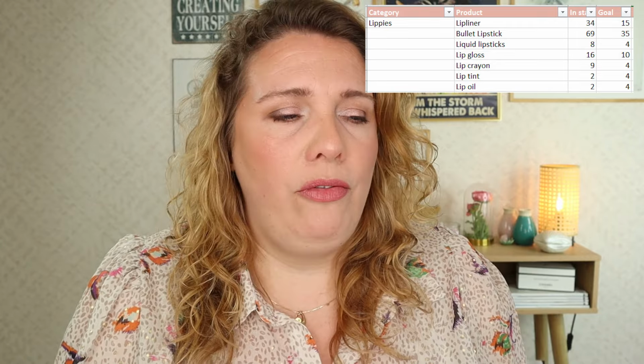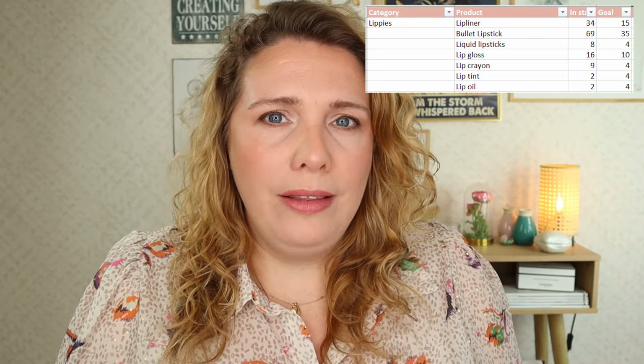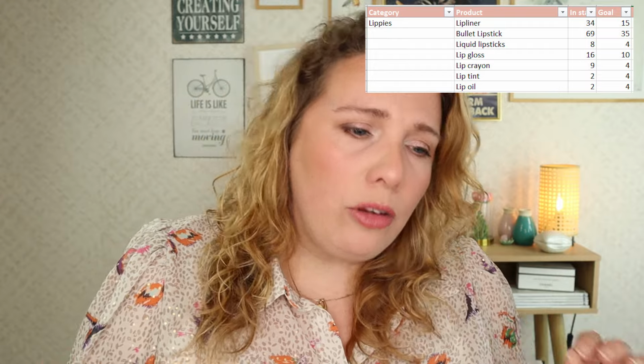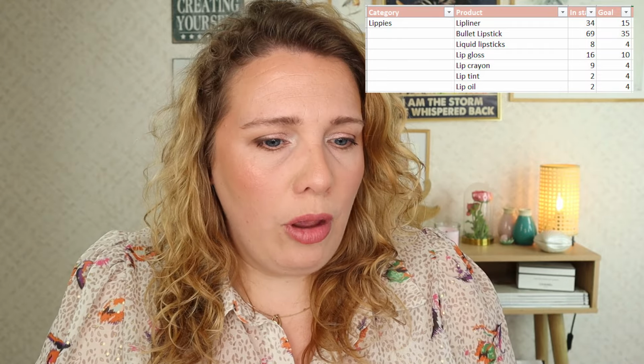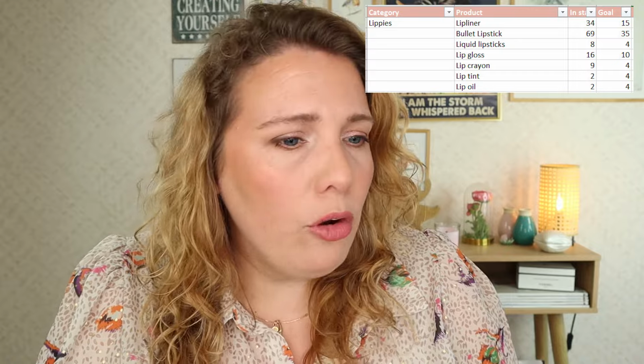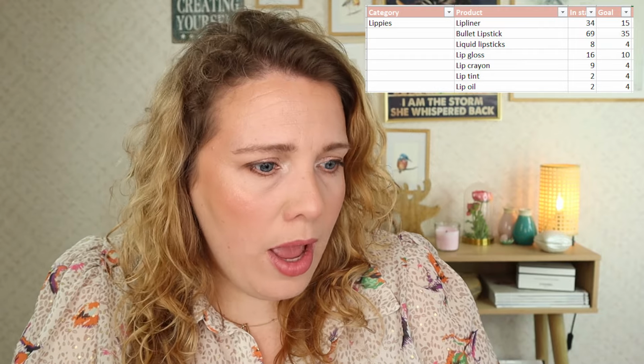I think if I have 15, I should be okay, because you can really combine different undertones and shades with a lipstick that is not exactly the same tone as the lip liner. So I think it should be okay. If I have something like a nude, a pink, a red, a brick red, a coral, stuff like that, I should be fine. Then for bullet lipsticks, I have 69 right now, and my goal is to have 35 because I just want to try and get rid of half of it.